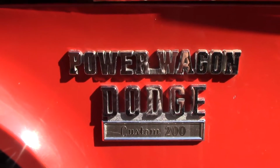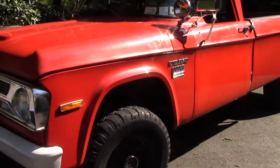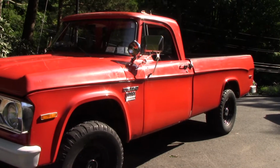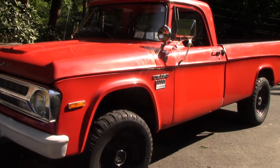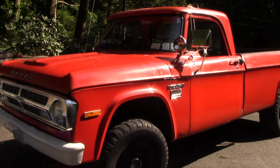Some of you guys might know what that is. I went ahead and bought myself a vehicle. And not just any vehicle, but a vintage vehicle. This is going to be my daily driver. This is a 1971 Dodge Power Wagon W200, and it's in pretty darn good shape.